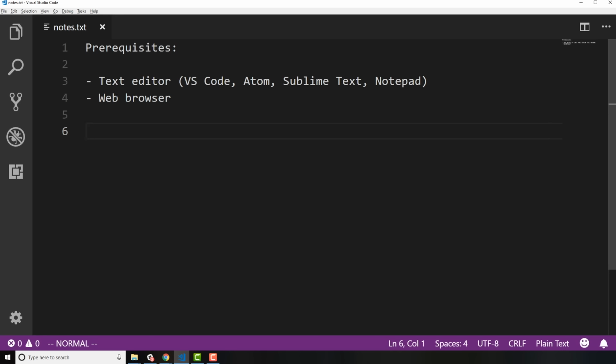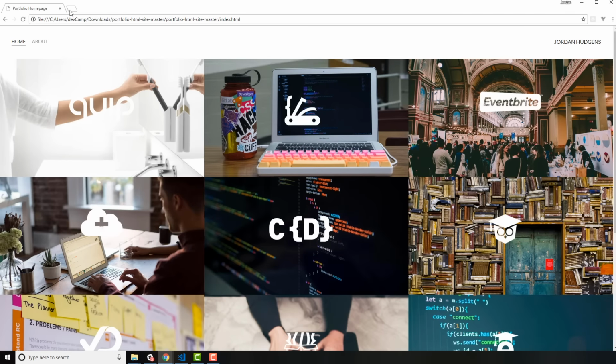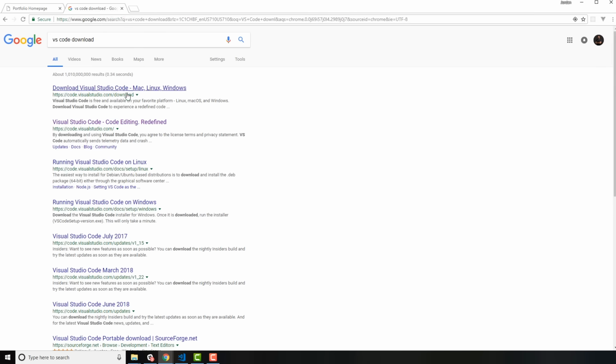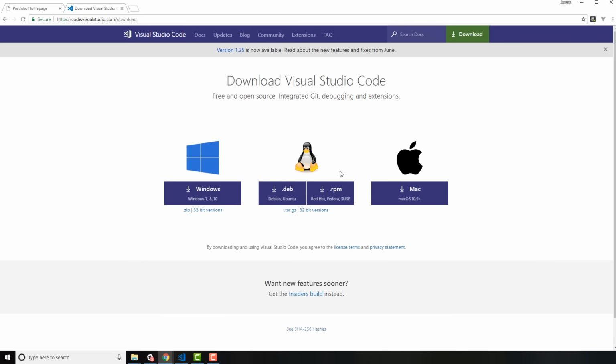As long as you have these two, and the fact you're watching this right now on YouTube tells me you already have a web browser. So for the text editor, if you do not have one, then I wrote down a list of potential options. My personal favorite is VS Code, and if you want access to that, you can just go to Google and type VS Code download, and it's completely free and it's available in all operating systems. So you can just download it here. So I recommend right now, if you do not have a text editor, to pause the video, come back after you've downloaded that and installed it on your system.